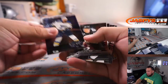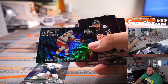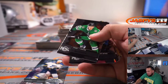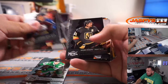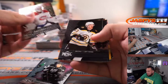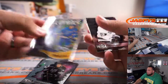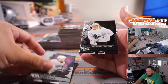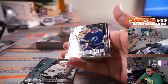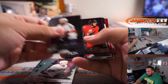All right, so there you go. That's Ryan O'Reilly. That would have been a PMG if it was colored there. And our first insert is Net Deposits, Sebastian Aho. Rookies, Ty Andrea. We got Tyler Benson, Prospects. Rookies, Mikey Anderson. And Alliance, that is Tarasenko and Ryan O'Reilly. Gabriel Vilardi, rookie. We got an Allen, Andrei Vasilevskiy.